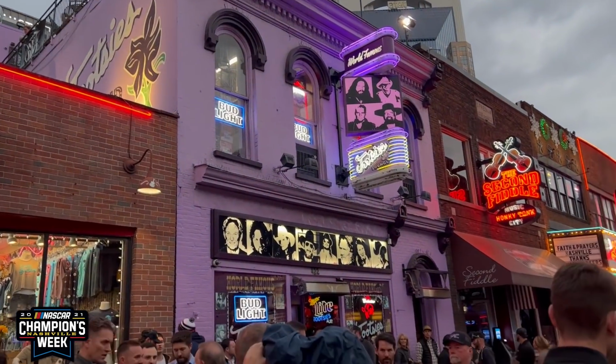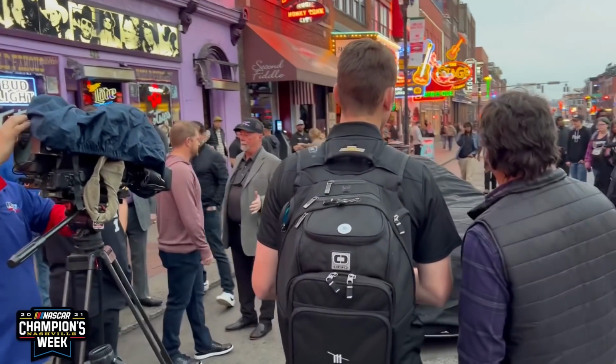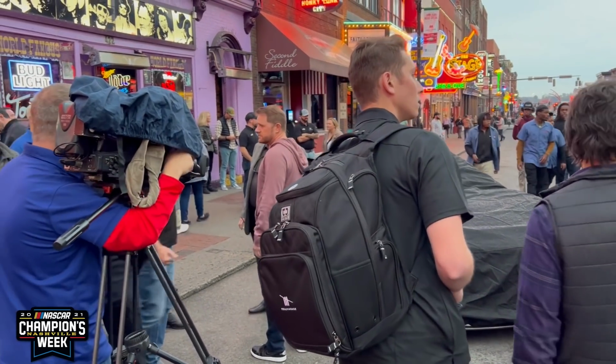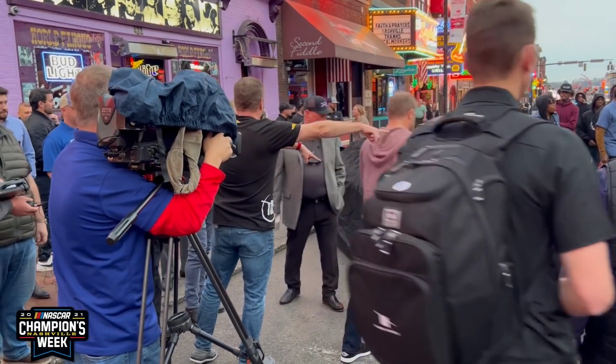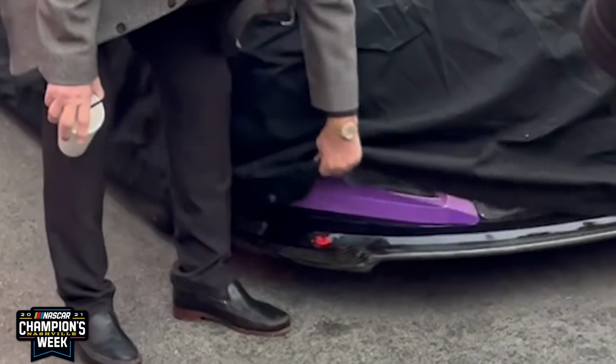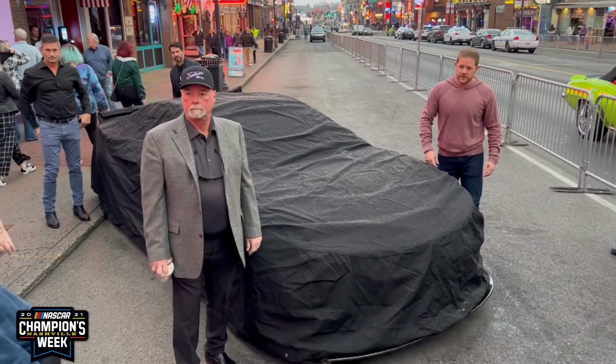We're outside Tootsies right now. There is a covered car right here. And we've got Trackhouse people. There's Justin Marks. It's like the owner of Tootsies is here. So what can this possibly mean? Going to see a car unveiling? Here we go. Oh, he gave us a sneak peek.